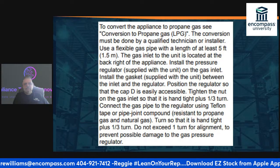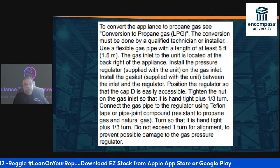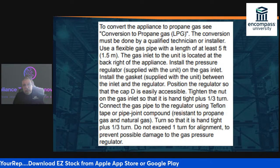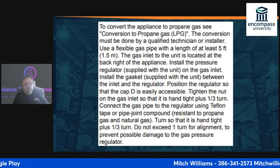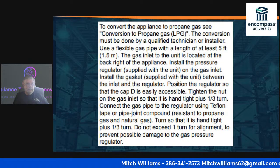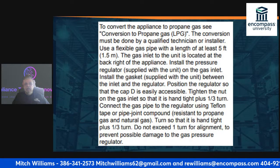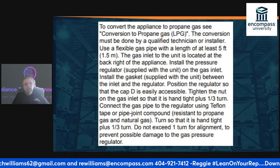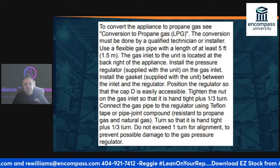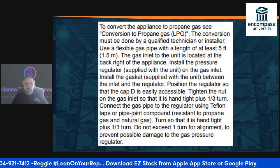Sometimes these get kinked. If you had somebody that had a long stretch of run to the gas tank, that'll affect the pressures. You got to know all this information. Okay, I had one that the guy had too long of a run, and he had to have it fixed so that they installed a new regulator.